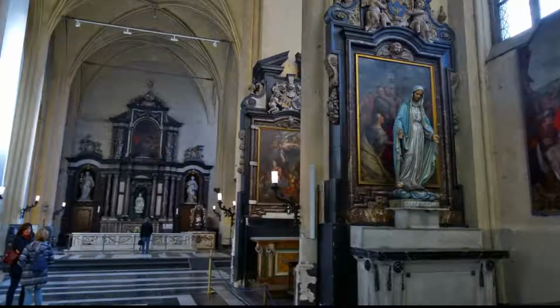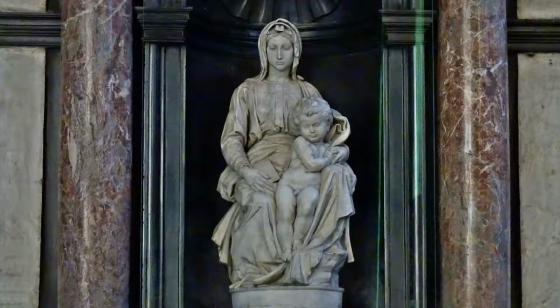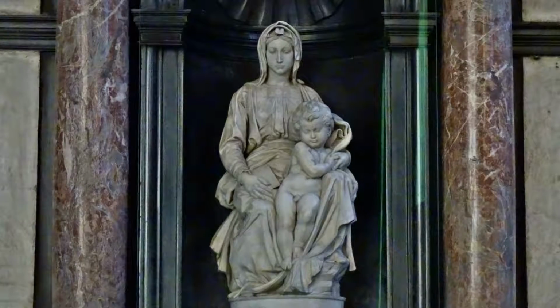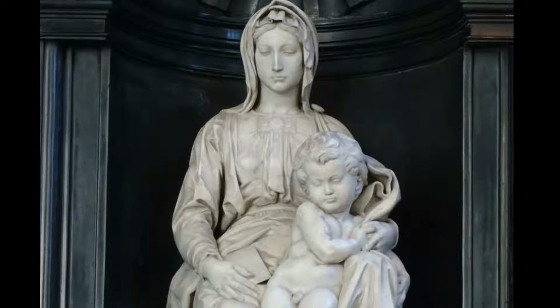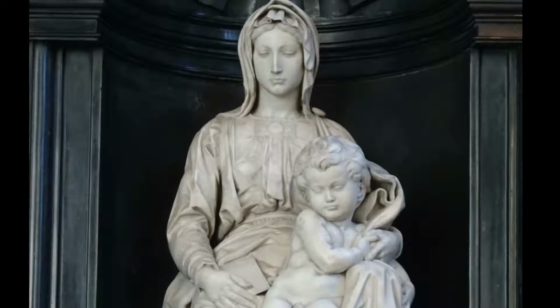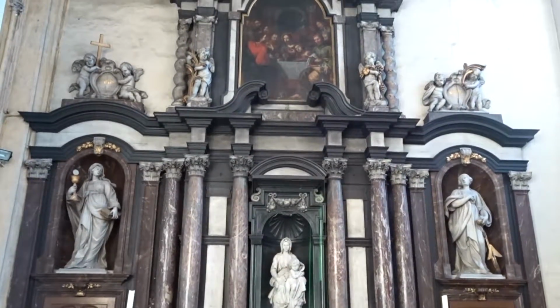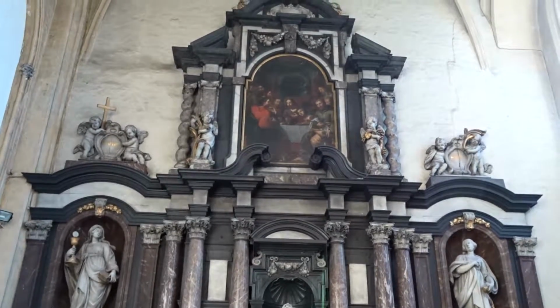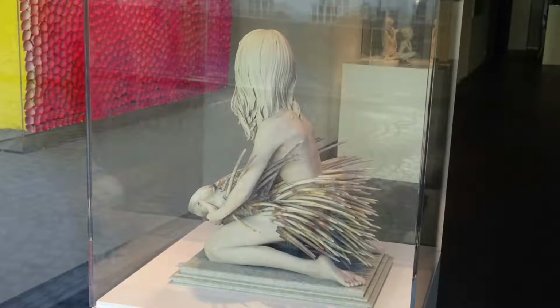But the main attraction here is Michelangelo's sculpture Madonna and Child. After leaving the church, we stumbled across this art gallery. Here she's playing with a porcupine.